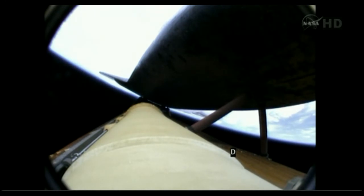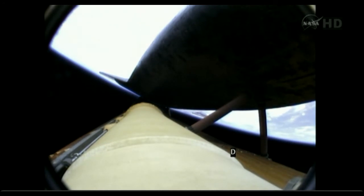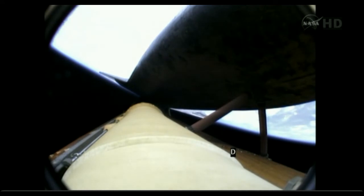Coming up on the 5-minute mark, Atlantis now traveling 6,500 miles an hour, 66 miles in altitude, 250 miles downrange. Atlantis, press to ATO. Press to ATO. That call indicating we can make minimal orbital targets in the event of an engine failure. All 3 engines continue to function normally.